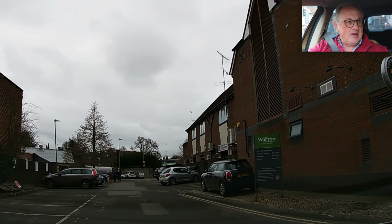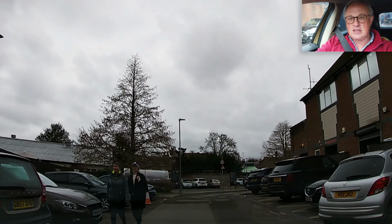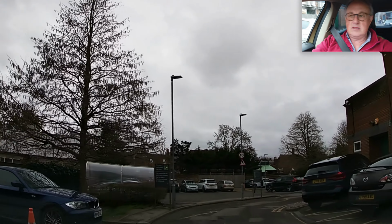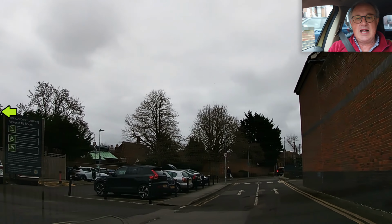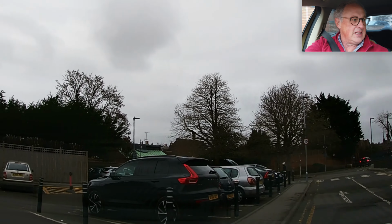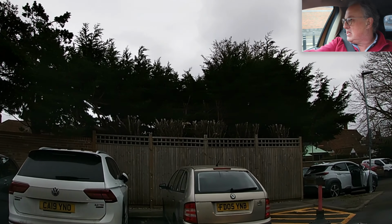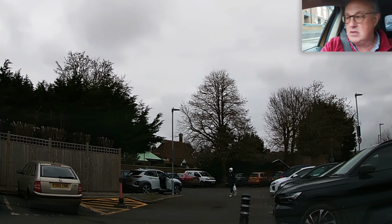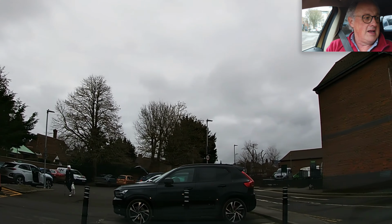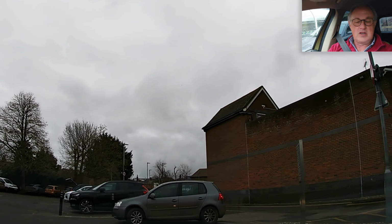Where can I park? This is all private parking on the left there, so I can't park there. But this is where I can stop if I can find space. And there is a space, because I need to go into the camera shop to pick up a film that I've had developed. Because I do photography, did you know? Let's go in this slot here. We've got free parking for an hour. I'll only be 10 minutes.